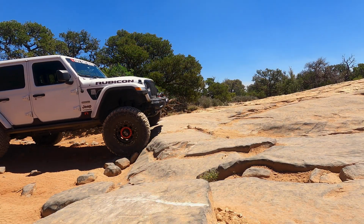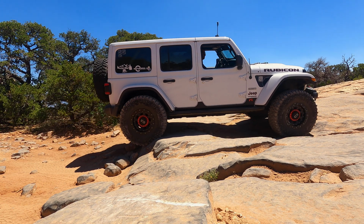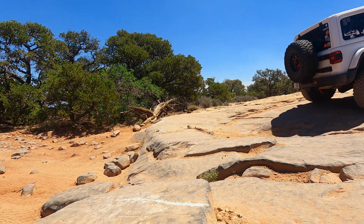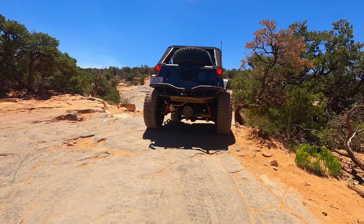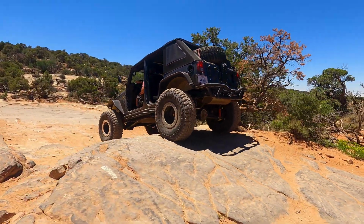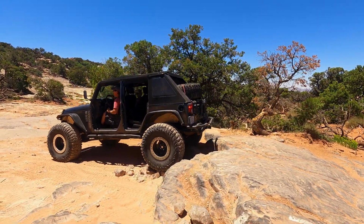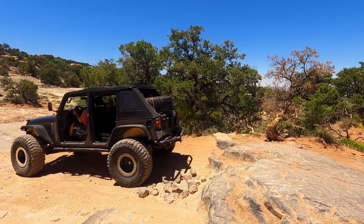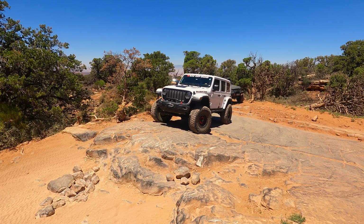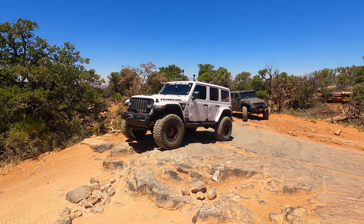Much of this trail is made up of these gentle sloping steps. For some perspective on this obstacle, the camera doesn't do it justice. Steve's Jeep has a 4.5-inch long arm kit and 40-inch tires. Our Jeep has a 3.5-inch lift and 37-inch tires, and we still wanted to be careful we didn't scrape our bumper coming down.